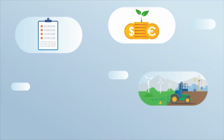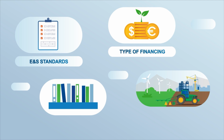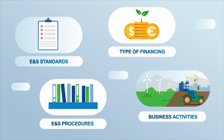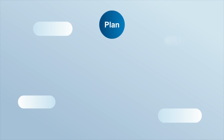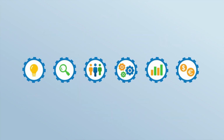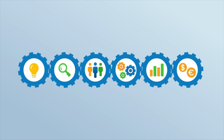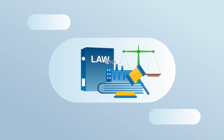The working group is responsible for determining the E&S standards, type of financing, including loan amounts and clients' business activities that the ESMS will be applied to, as well as developing the E&S procedures and tools. Once developed, the ESMS is presented to the financial institution's management for approval. The ESMS can be adjusted annually to reflect any lessons learned and to ensure it is relevant to the institution's business activities. A well-integrated ESMS can ensure effective management of E&S risks in the financial institution's portfolio, compliance with national regulations and international E&S standards.